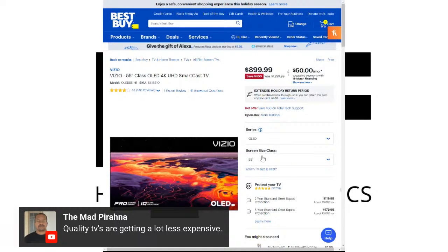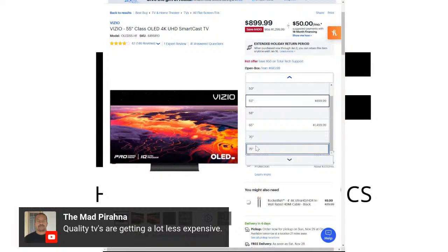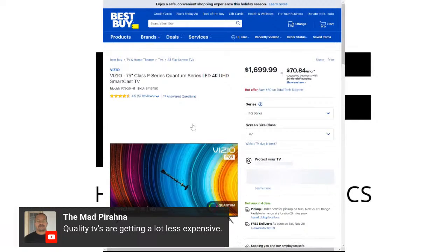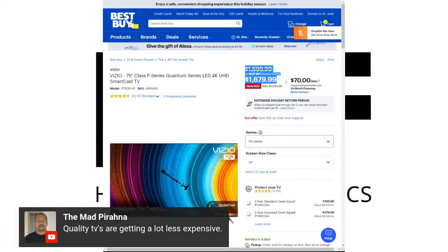This is, like I said, 900, and let's look at the other prices. Let's go up to, can we choose a 75? $1,600. So almost twice as much to go up to. That's only $20 off. That ain't worth it. Save $20. But the 55-inch class, that's a pretty good deal.